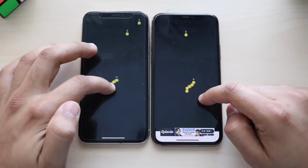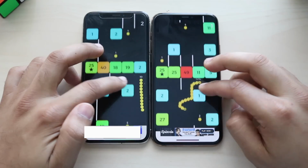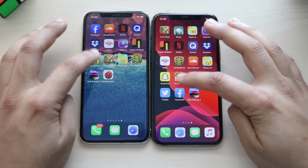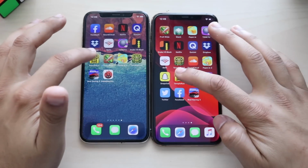Let's get into some gameplay. Oh my god, super windy outside. As you can see, they're both almost identical. This isn't that graphically intensive of a game, but I don't know, it seems to be fine. Temple Run, 3, 2, 1. Now I will have to redo both of these because they both were on the thing. Temple Run again, 3, 2, 1.